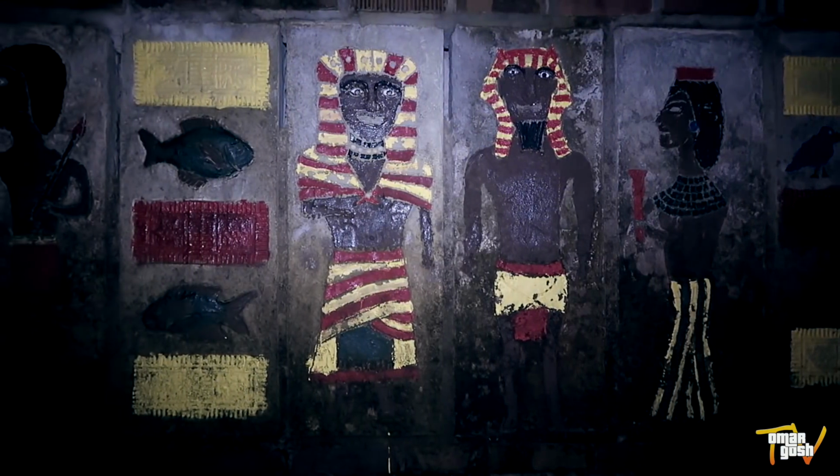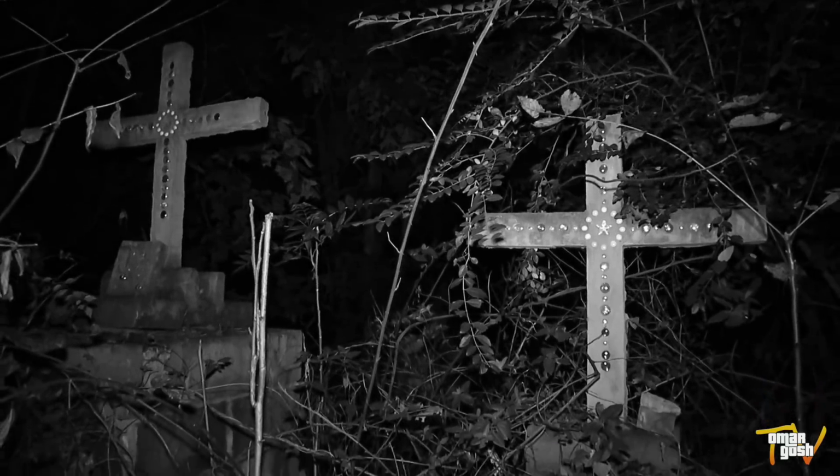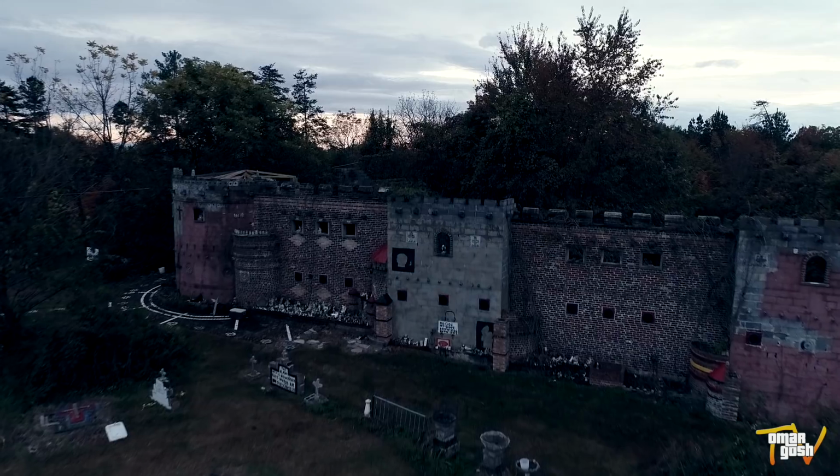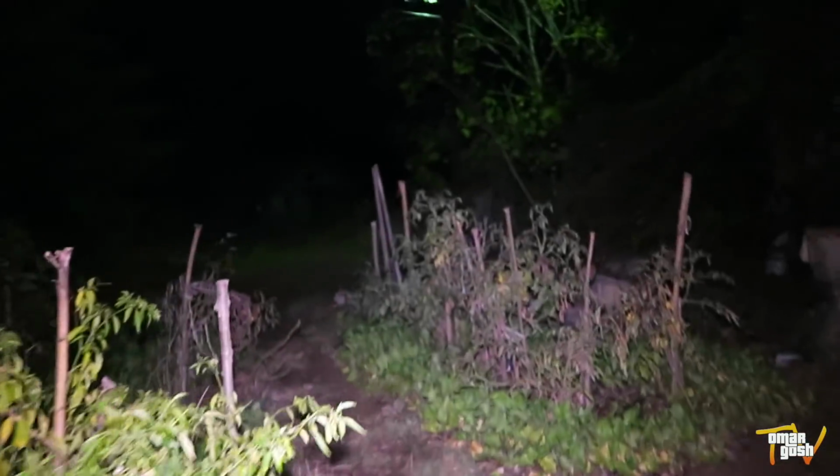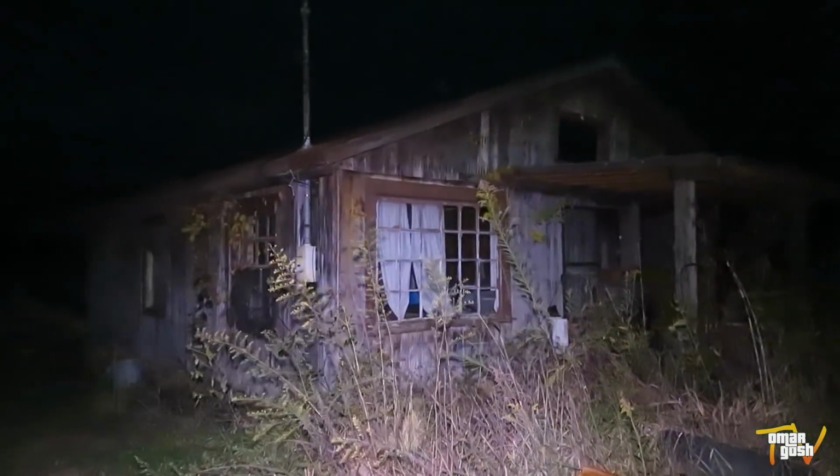It's like a mosaic beer bottle thing. There's even crosses. Oh wow. What kind of spider is that? I have to duck. Yeah, that is a chimney. There's like this old creepy house over here, and I think this is a house that Junior built. You smell skunk? A little bit.